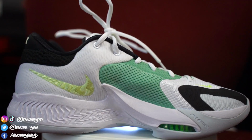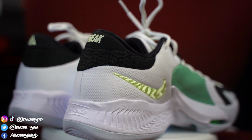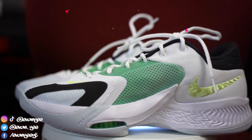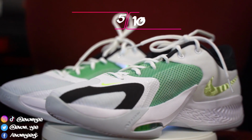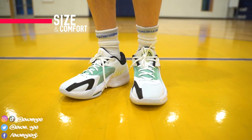I do like the backward swoosh though. As for this colorway, I'm not a big fan of the two-tone greens and the glow-in-the-dark looking green on the shoe. I just think looks-wise, it takes a step back from last year's model. The looks and the initial thoughts rating of the Freak 4s is a 5 out of 10. Nothing special. Moving on to the size and the comfort, it fits true to size, it's comfy.